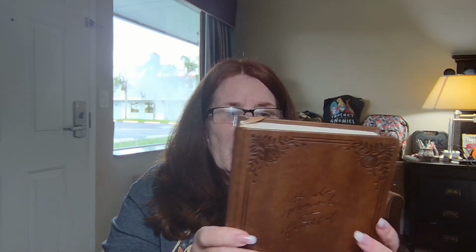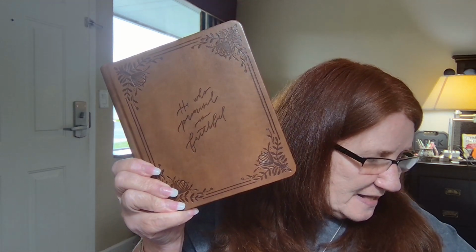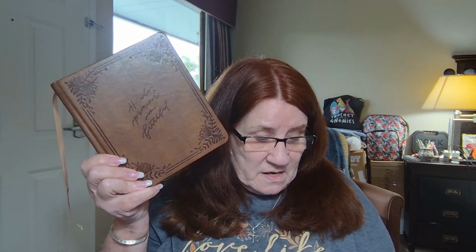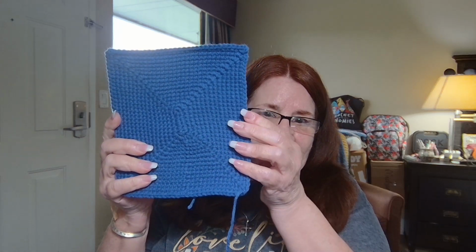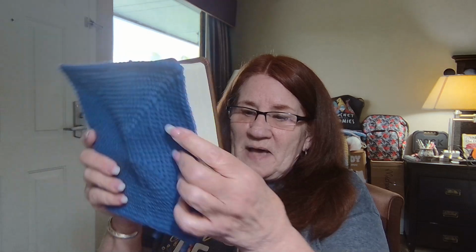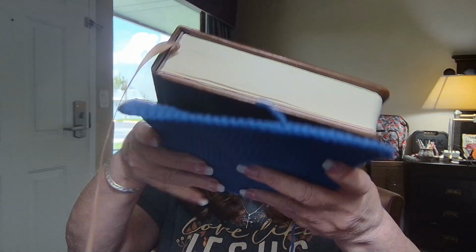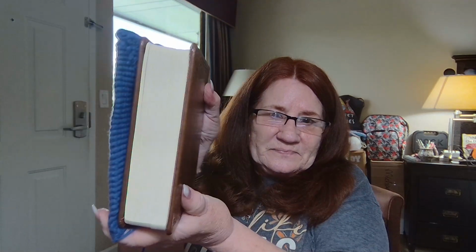But anyway, my little Holy Bible Nativity set book is going to be this size. Let me show you. Now, this square has not been blocked yet, but look at that. That is exactly the size it's going to be. Is that not awesome? I mean, it just truly is. It's good. That is the size that it's going to be. Look at there.